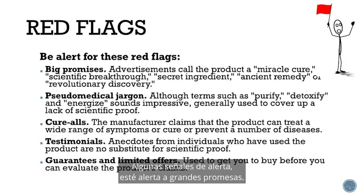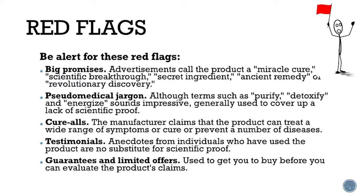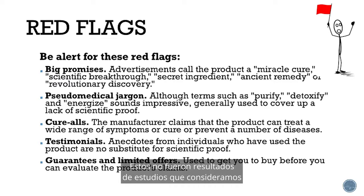So some red flags. Be on the alert for big promises. If something's out there claiming a miracle cure, scientific breakthrough, or secret ingredient, it's probably not going to be factual. Be careful about pseudomedical jargon such as purify, detoxify, energize. These are not outcomes of studies that we look at as far as safety, efficacy, and the science behind any of the clinical trials. So they're really covering up the lack of proof of scientific evidence.